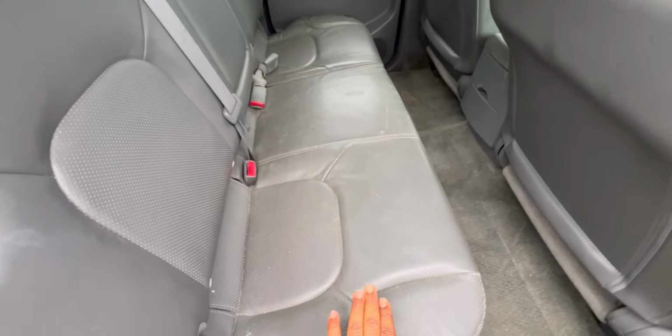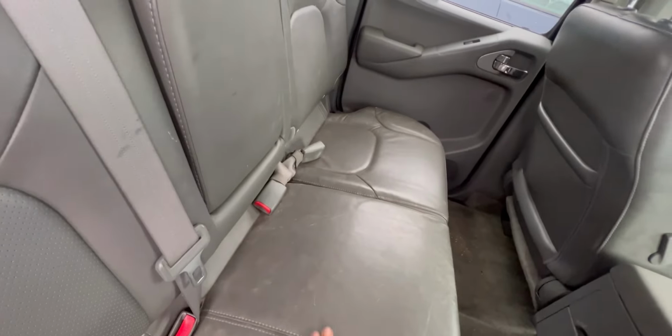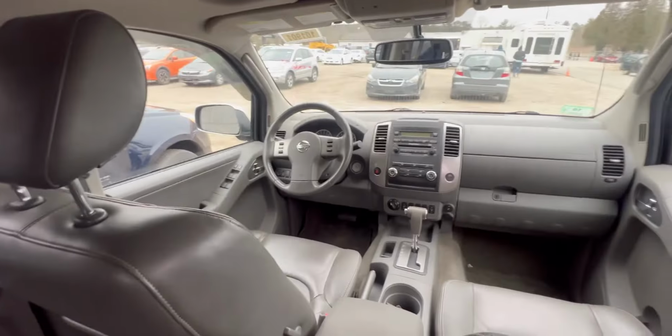The seats are not perfect. They're not the prettiest, but the leather is holding up. This is how it looks. We have a sunroof.